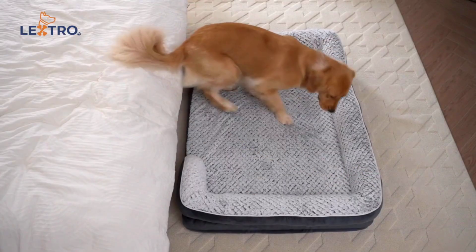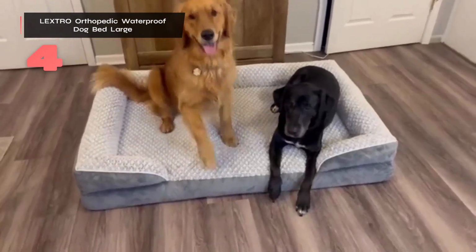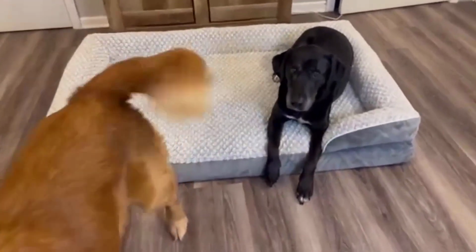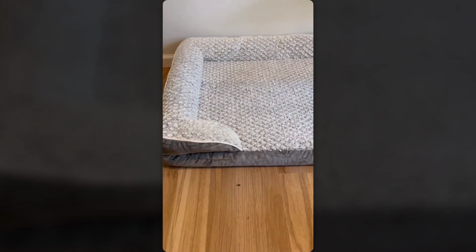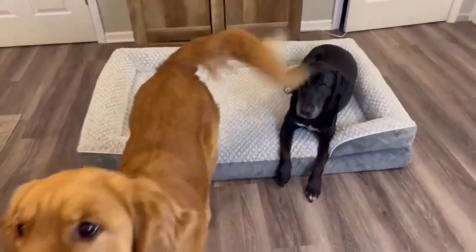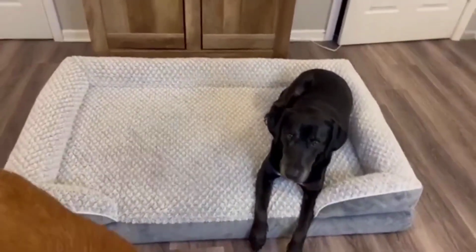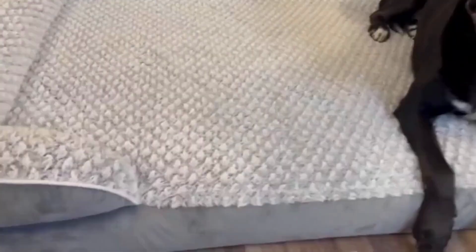Next up at number 4. If your large dog struggles with anxiety or constantly circles before settling down, this addresses that specific behavior. We have the LEXTRO Orthopedic Waterproof Dog Bed. Here's what surprised me. The C-shaped design isn't just about aesthetics. It actually mimics the shape of a den or burrow, which taps into your dog's natural nesting instincts. That raised edge gives them something to curl against, which can genuinely reduce anxiety and help them relax faster.